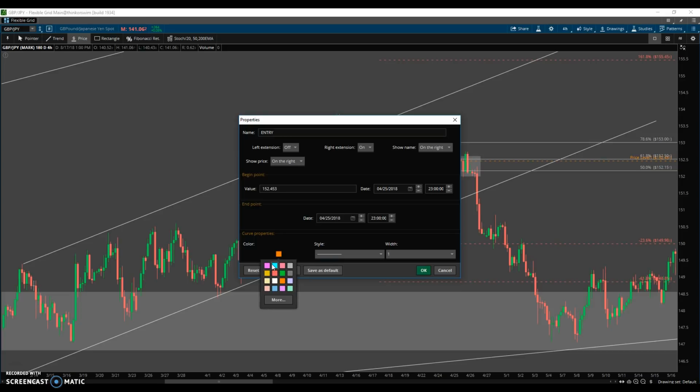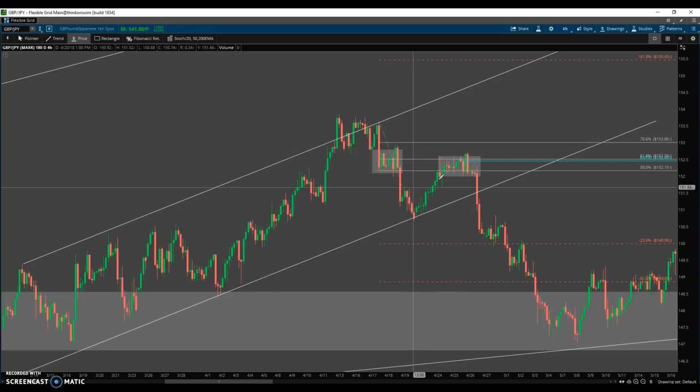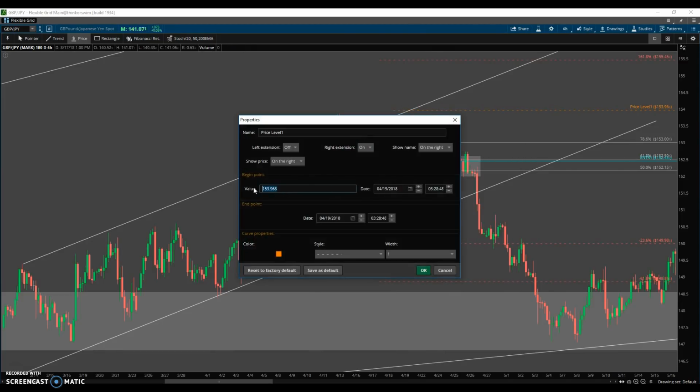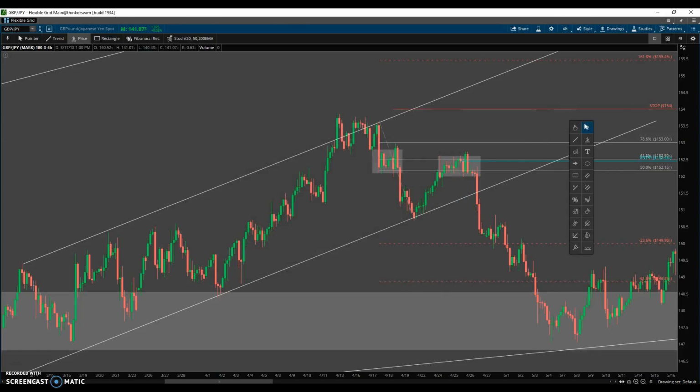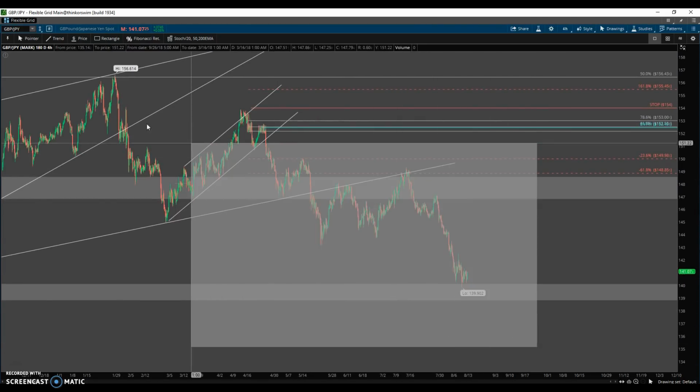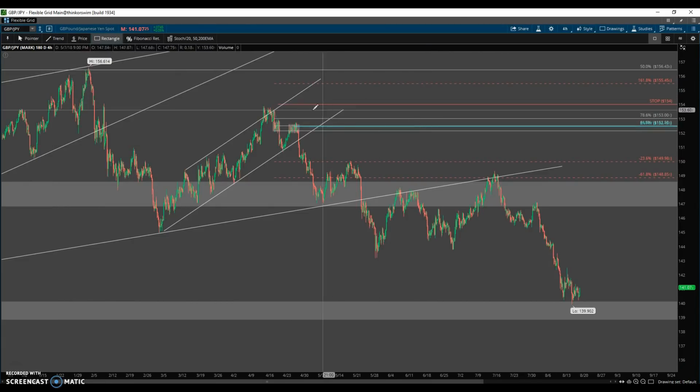And my stop, I was anticipating this to potentially be a swing trade. So I put my stop just above the high there, because it was at 154, I want to say. So it was a pretty decent sized stop, but I had prepared myself to be in this trade for a while, because if the market was shifting trend, I wanted to ride that trend. So this was my risk on this trade.